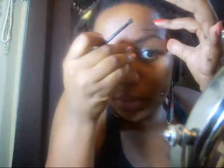And you don't have to be extra precise. The stencil helps you, but also you're going to clean it up with the concealer. So if you make a mistake, the concealer acts as your eraser in a sense. So both brows are now filled in.